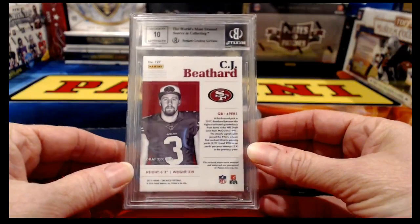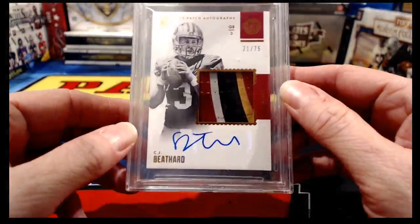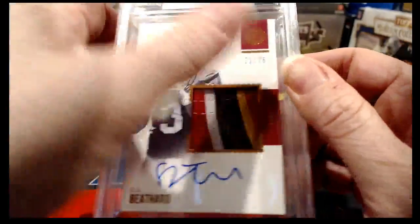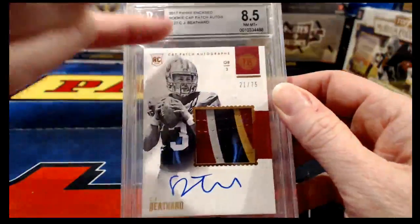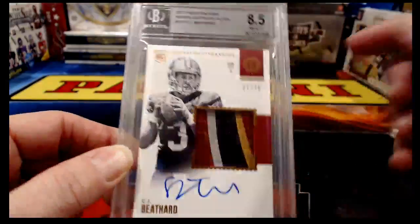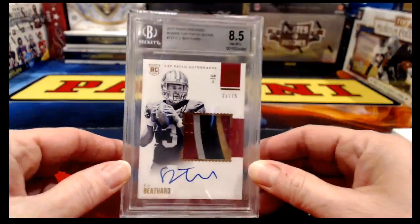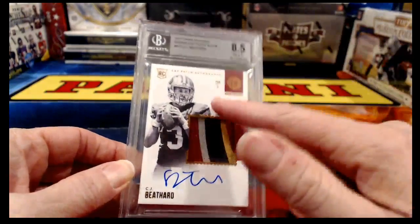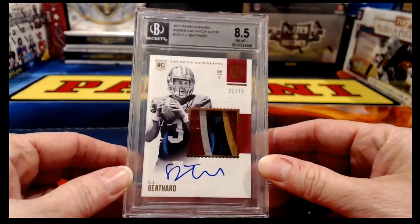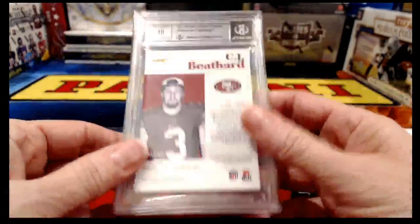C.J. Beathard for the 49ers, the autograph graded to 10, the card graded to 8.5. It is numbered to 75, and I was just looking at, I guess that is a scratch on the, that's kind of weird. There's a scratch on the outside of the case, and then it looks like there's something inside there. Like a fleck of, I don't know what, plastic or something that when Beckett put it inside this plastic holder, they left inside there. So that's kind of weird. But anyway, it is a nice cap patch there. It's hard signed. It's to 75. C.J. Beathard for the 49ers.